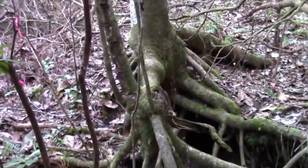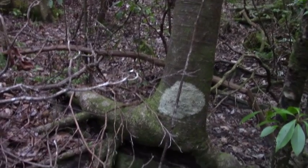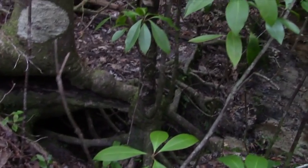And what kind of a tree do we have here? Another southern magnolia, a small one here. There's a young southern magnolia with its evergreen leaves. A beautiful lichen patch there. See, it's spreading its roots down here to the creek.